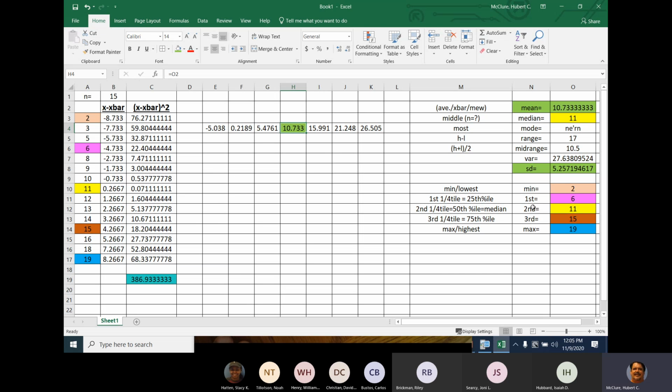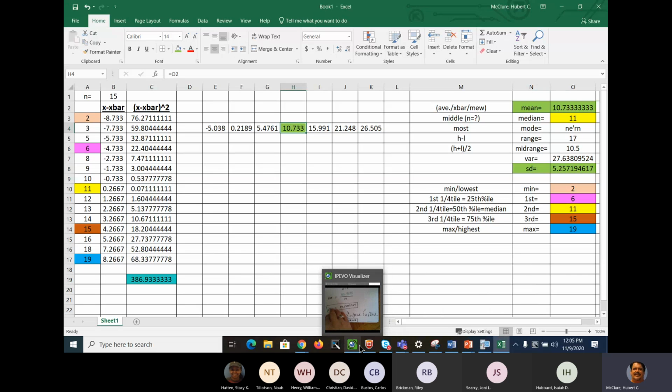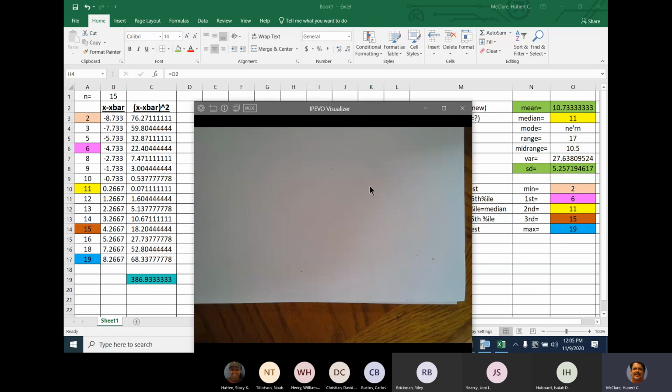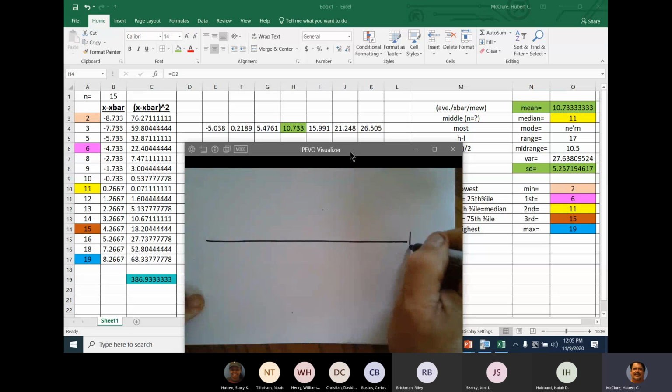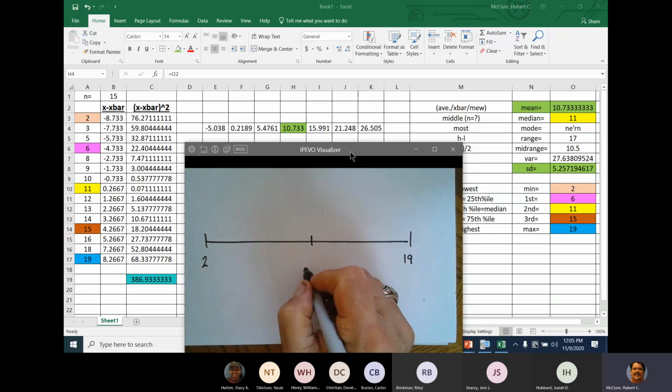Now, what do you do with the 5-number summary? Well, you basically draw a line. I'll show you what the 5-number summary does right here. Draw a line. And the min is 2, and the max is 19, and the mid-range is 10.5. That's your mid-range.